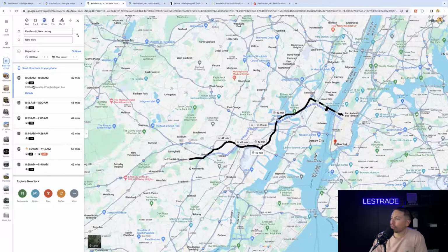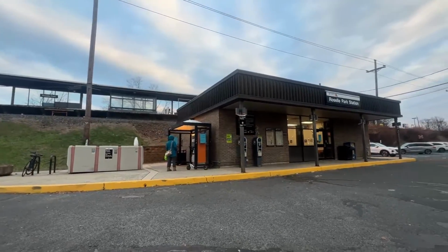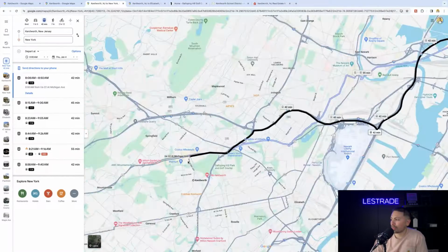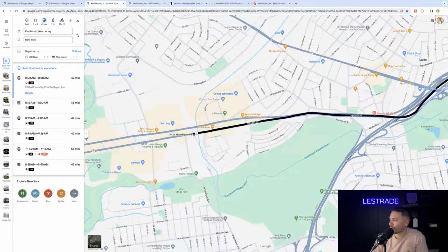There are a few different options here. You have the 114, 117, and 65 that will take you to the train, which would then take you to New York City. Unfortunately, Kenilworth does not have its own train station, so you are going to have to go to Cranford, Roselle Park, or even Union, and all of those towns have train stations. The only disadvantage I will say of taking the bus here is that you're going to have to take it on Route 22, which is not directly in Kenilworth, but it's in Union, but it's a quick drive there.